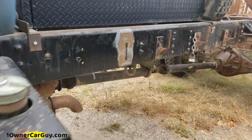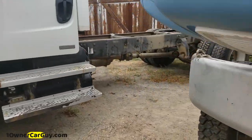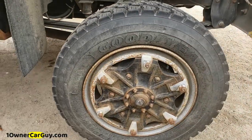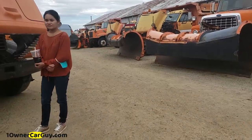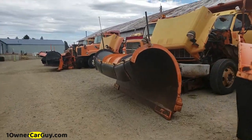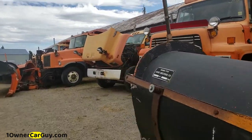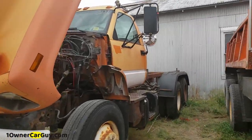Look at these tires. Look at the back tires. A Goodyear. No, I'm not doing it. That's not rusty. That's not rusty. They're all Goodyears. Okay, well, I got one more to check out. All these old snow piles don't interest me much. Be good if you owned a ranch or something. They got gravel spreaders on the back, the whole deal. But these top kicks, they do interest me a lot.